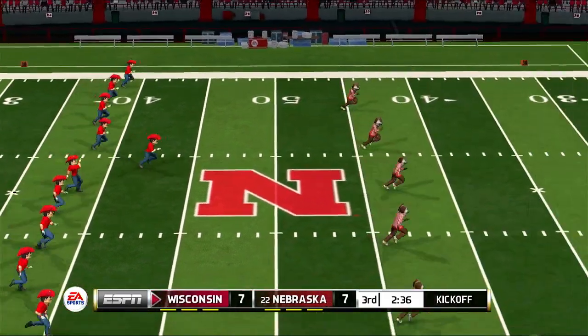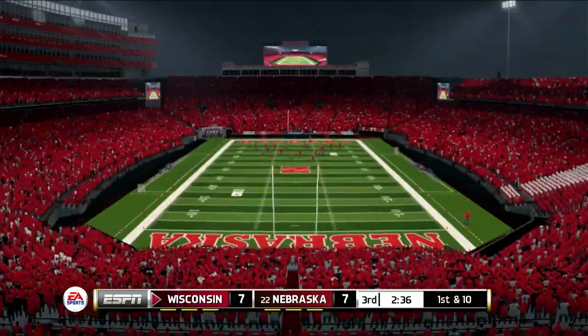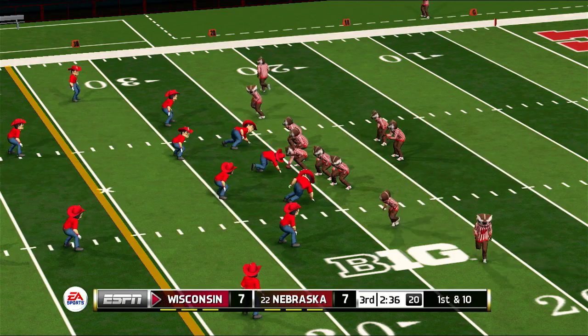And it looks like they're ready for the kickoff. And he got all of this one. Great kick, and it goes into the end zone, down for a touchback. Time's getting a little bit tighter now. You've got to make every possession count.